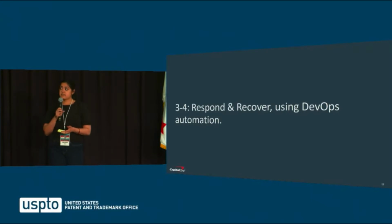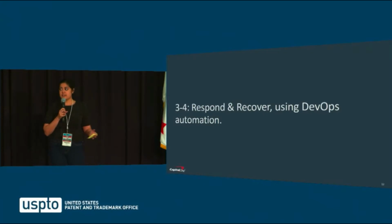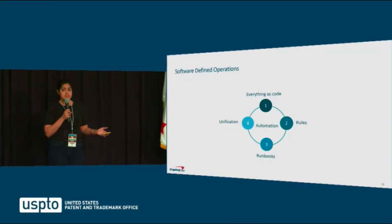We then respond and recover. So now we've been able to detect an event, we've been able to alert on an event, we now need to know what to do. So what do we do based on that alert? We respond to it, so for example, autoscale, and we recover from it. For example, restoring to our previous state.